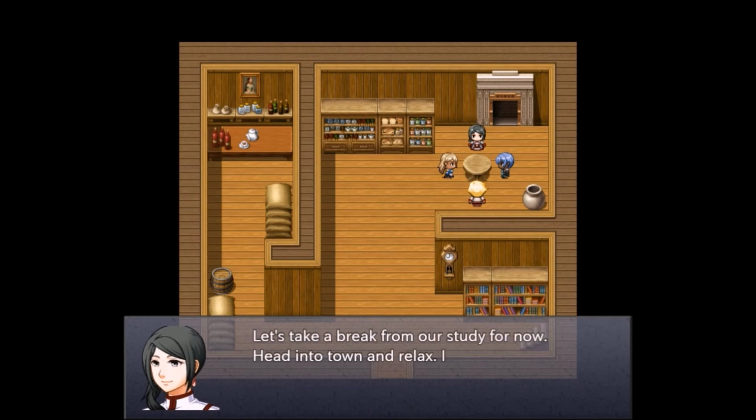Let's take a break from our study for now. Head into town and relax. If you need to stock up on items or equipment, be sure to do so. When you've finished exploring the town, come find me and we'll continue our study.